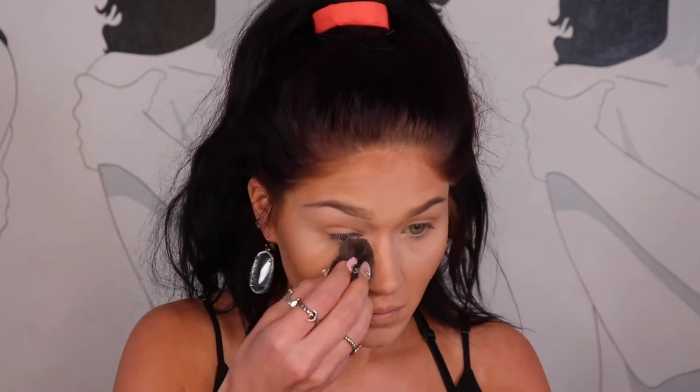But before I start applying my eyeshadow, I'm going to go ahead and put a bit of loose powder underneath my eyes because these are vibrant colors and I haven't used it before. I may look crazy, but this is how we're going to do it today.